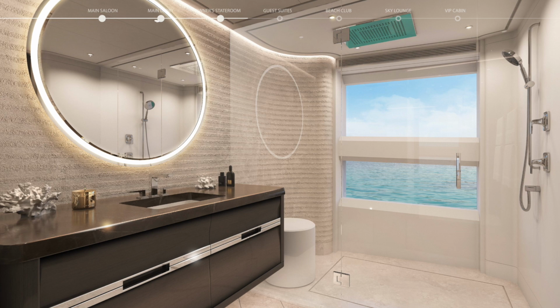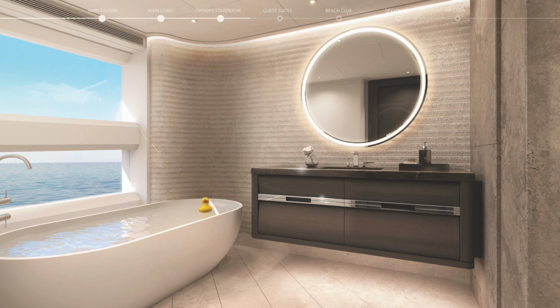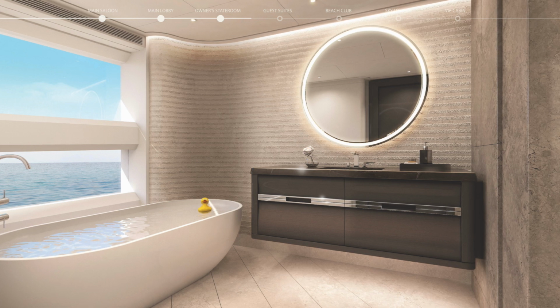So for instance, the forward wall of the bathroom actually runs completely from port side to starboard side through this toilet cubicle with a little glass slither on each side. So it's all about trying to connect spaces together.